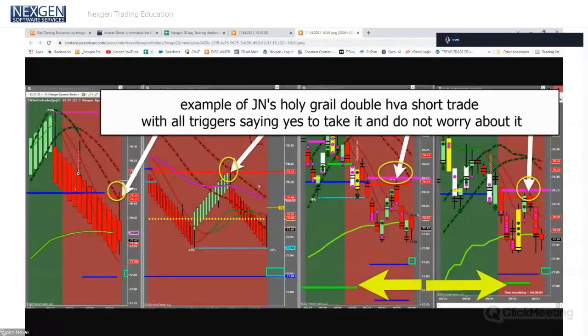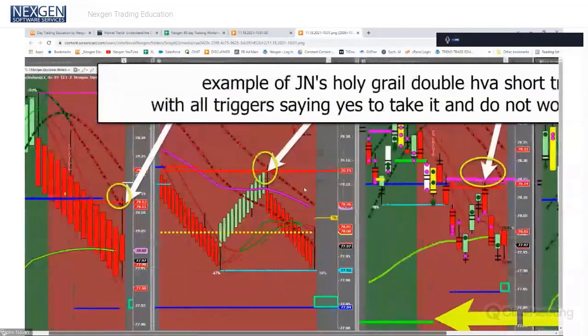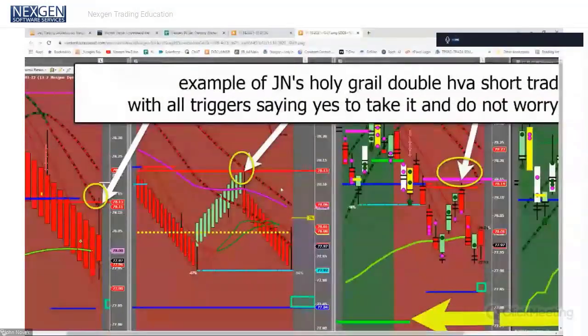So again, when you look at the charts, going across from left to right, small triggers are down below the large triggers, and you have Fibonacci areas.